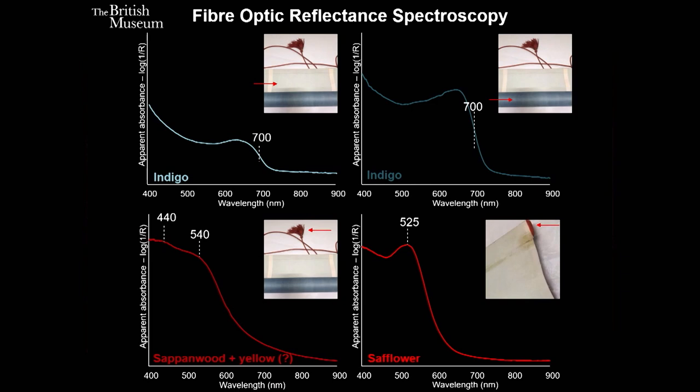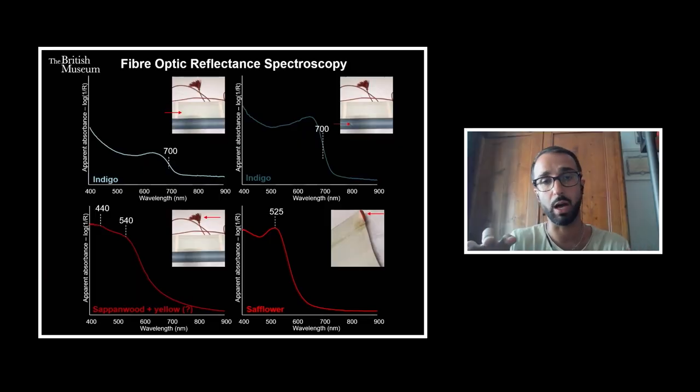And this shape is actually typical of indigo blue dye, which is suggested to be present in both the front and the back of this textile. And in the bottom part, we have the result on the left for the tassel and on the right for the hanging rod.